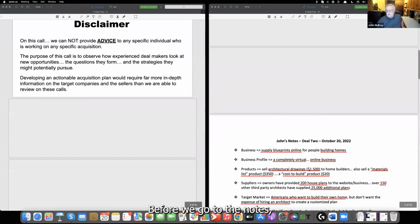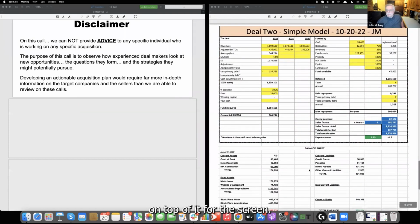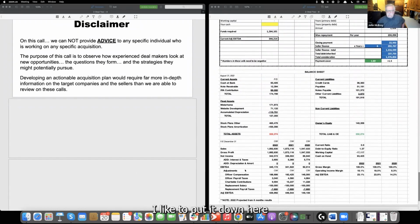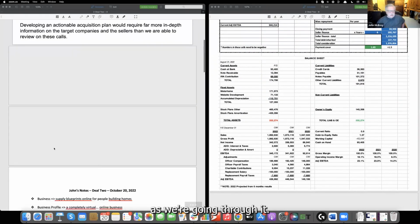Before we go to the notes, let's get that simple model, the top of it, for the screen capture for Carmen and anybody else who doesn't get a chance to do the screen capture because I don't leave it up there long enough. If you want to screen capture deal number 2, the simple model, there you go. I like to put it down here on the balance sheet on the income statement as we're going through it.